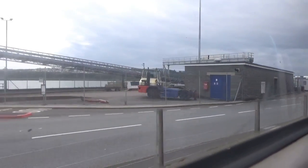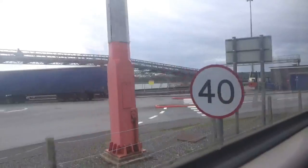Join now arriving in Fishguard Harbour. Fishguard Harbour will be our next and final stop.